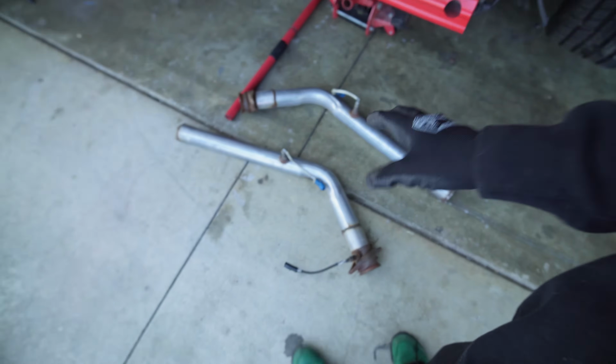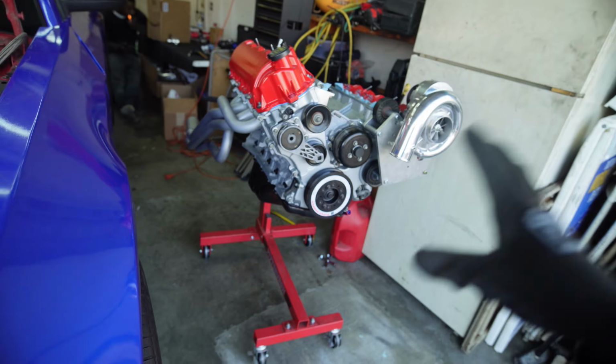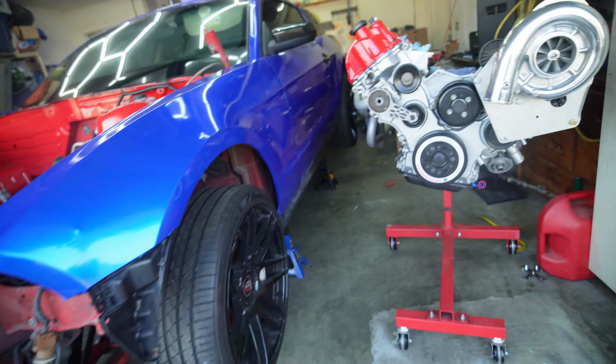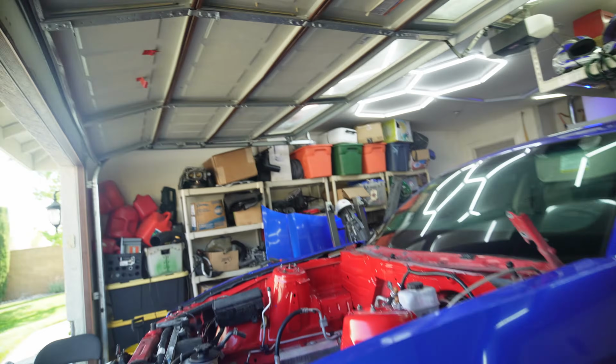All right, y'all, so we just finished grinding down the pipe, so now we got enough room to drop the motor in and have the headers clear. I got the car jacked up, and we probably got to lower it back down so we have enough clearance for the engine hoist to clear the garage.